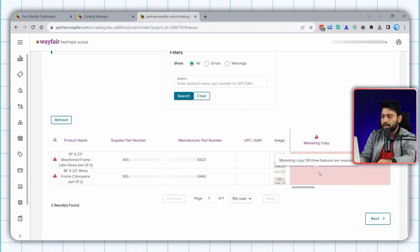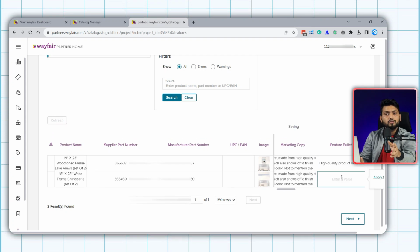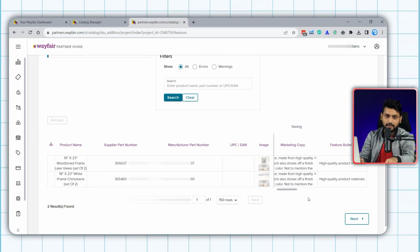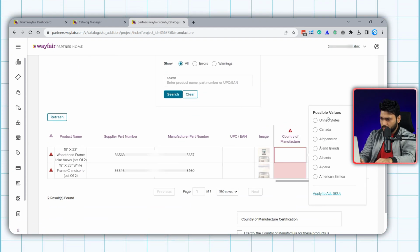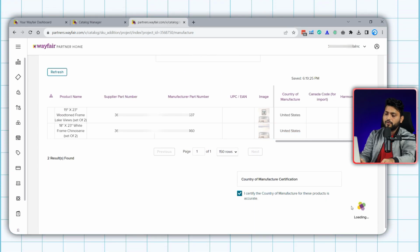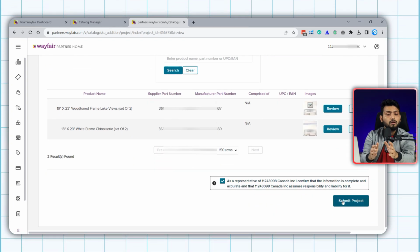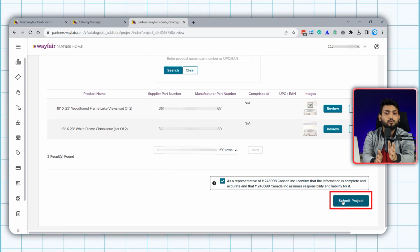Now fill up the SKU level details with marketing copy, feature bullets. Make sure you include keywords for the search ranking. And fill the details about the country of manufacture. Tick mark on this, and finally our listing is done. We can review it from here. After all is done perfectly, click Submit Project.